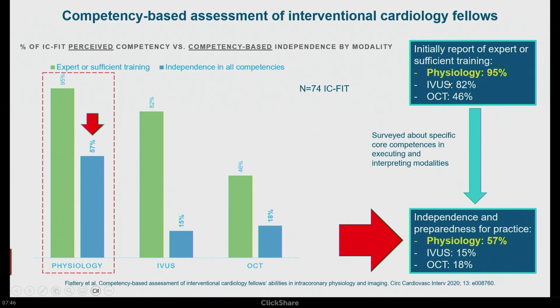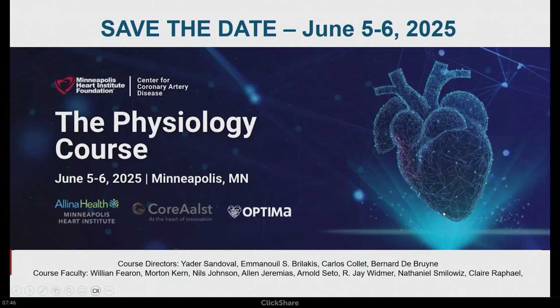It's even worse for imaging. As you can see, IVUS is 82 and goes to 15%. So teaching these things takes a while.